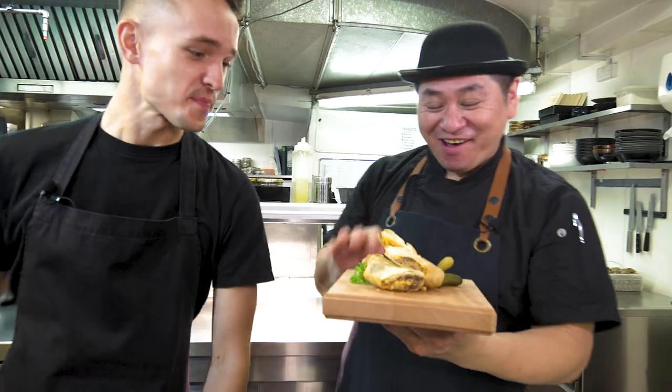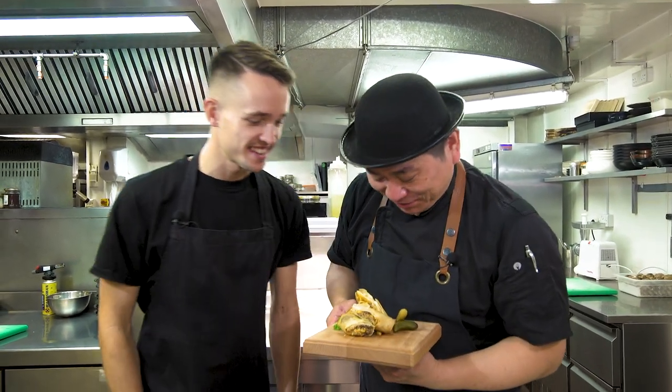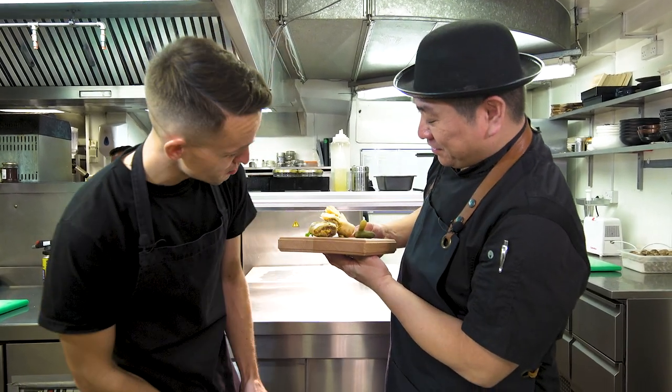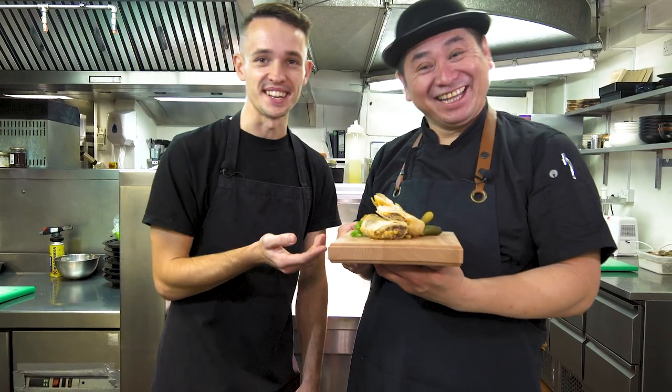Good, very good. So, done. We're done. Very good. They look amazing. Yeah, I'm really impressed. You did everything. No, you chopped everything. It was nice. I did a bit of the meat. So how does it look? It looks like a proper cheeseburger. Cheeseburger in a spring roll. Exactly. Yes, it's brilliant. Okay, so let's try tasting.